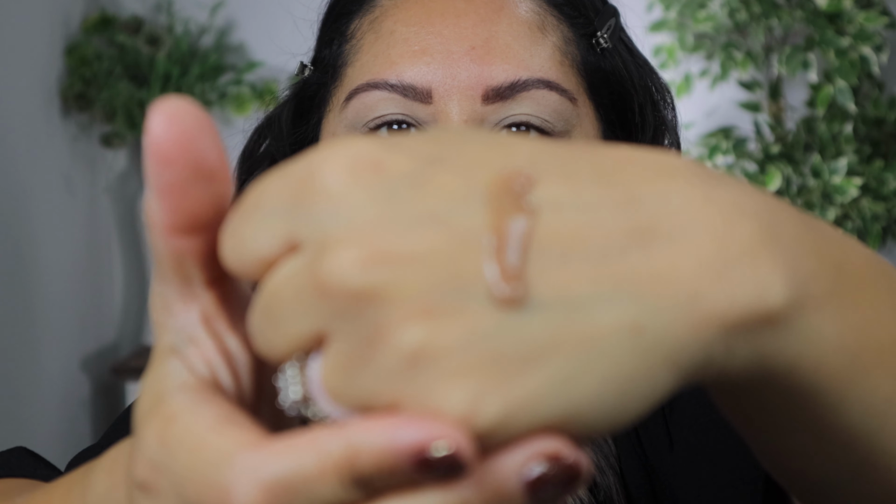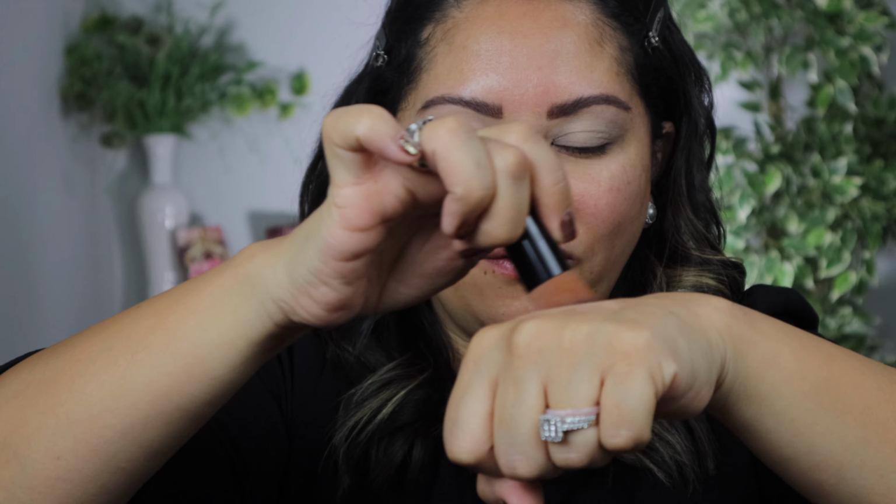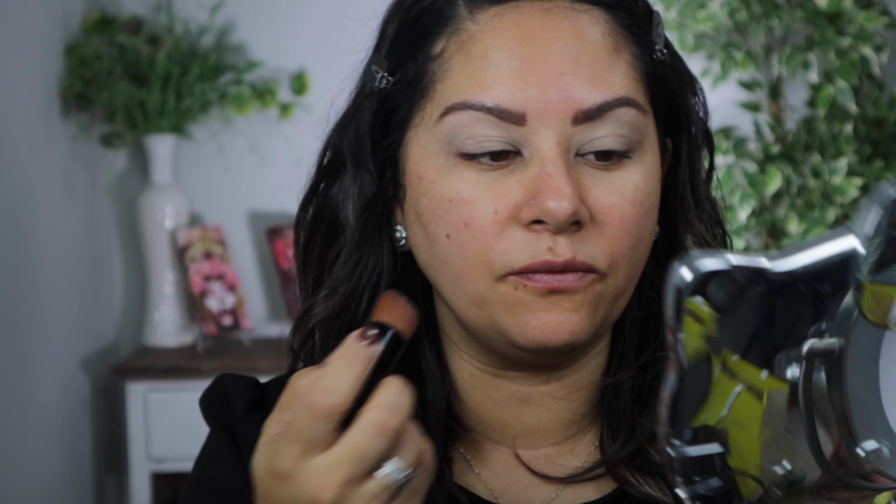So basically you just pump it out, and as you can see there, it's very liquidy, and it has these micro pearls, like I said. And what you do is you take the brush that's included in the foundation, and you just start to work it in and burst the micro pearls of product.